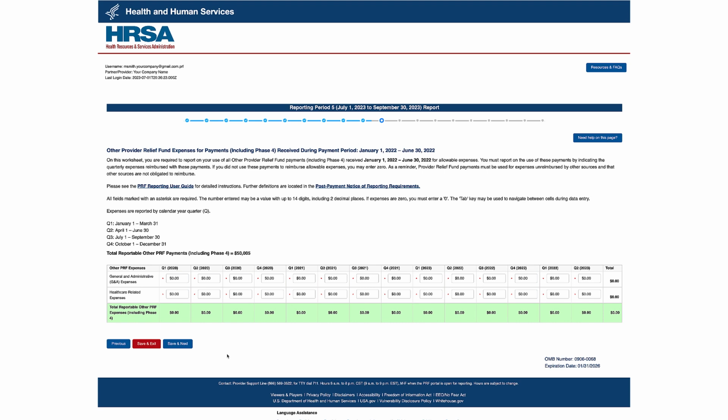This next page is Other PRF Expenses, including Phase 4, for payments received during payment period. You are required to report on your use of all Other Provider Relief Fund payments, including Phase 4. You must report on the use of these payments by indicating the quarterly expenses reimbursed with these payments. If you did not use these payments to reimburse allowable expenses, you may enter 0.